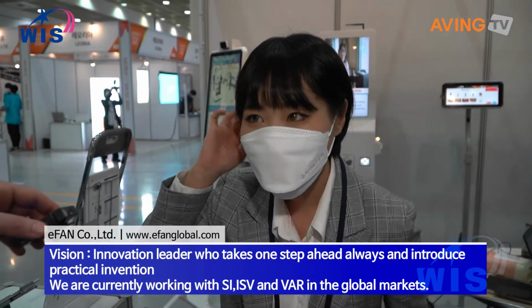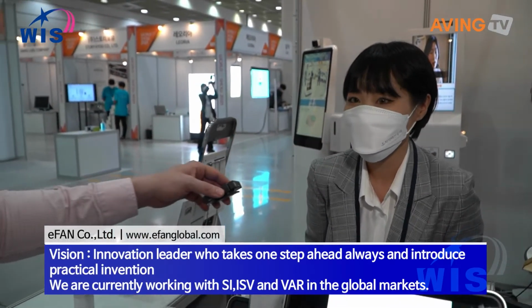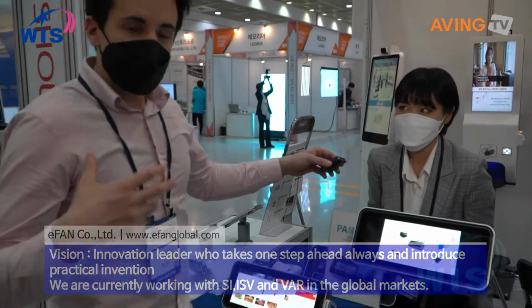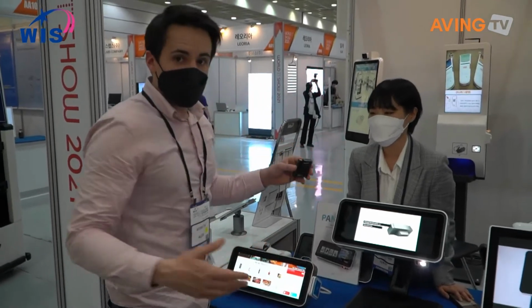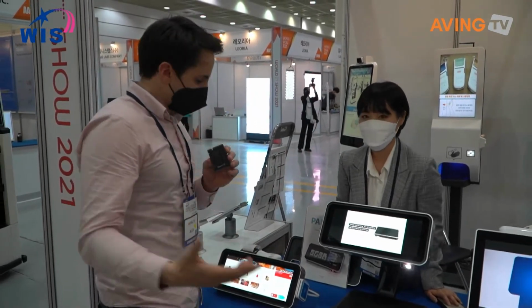So it's a mini kiosk, it's a smart system that has a lot of accessories, including, of course, a lot of, I guess, extra things you can use it with, including NFC, regular card usage as well.